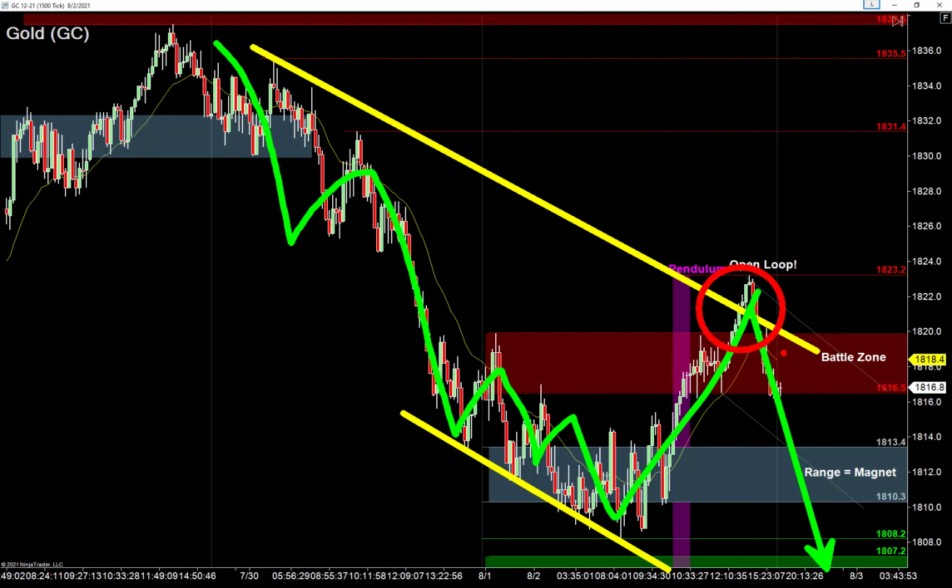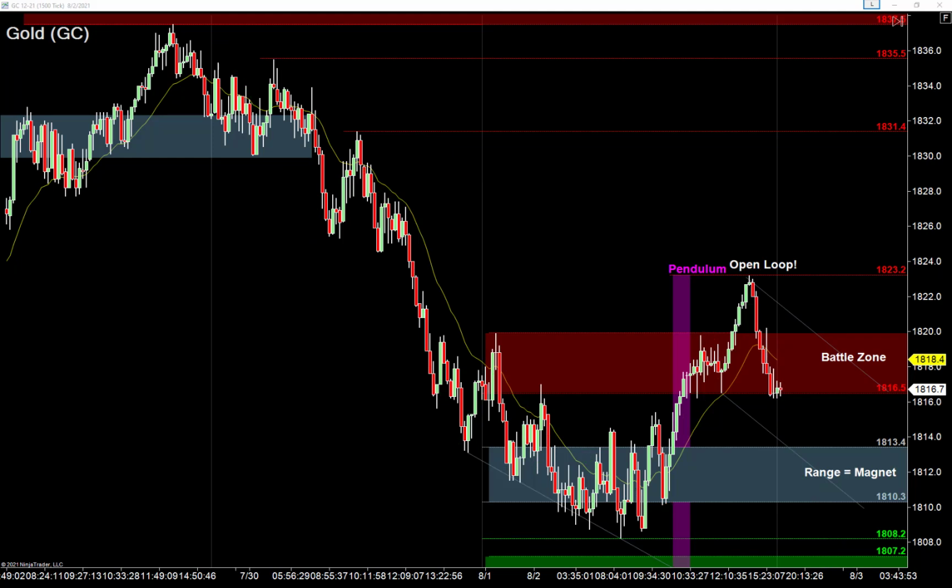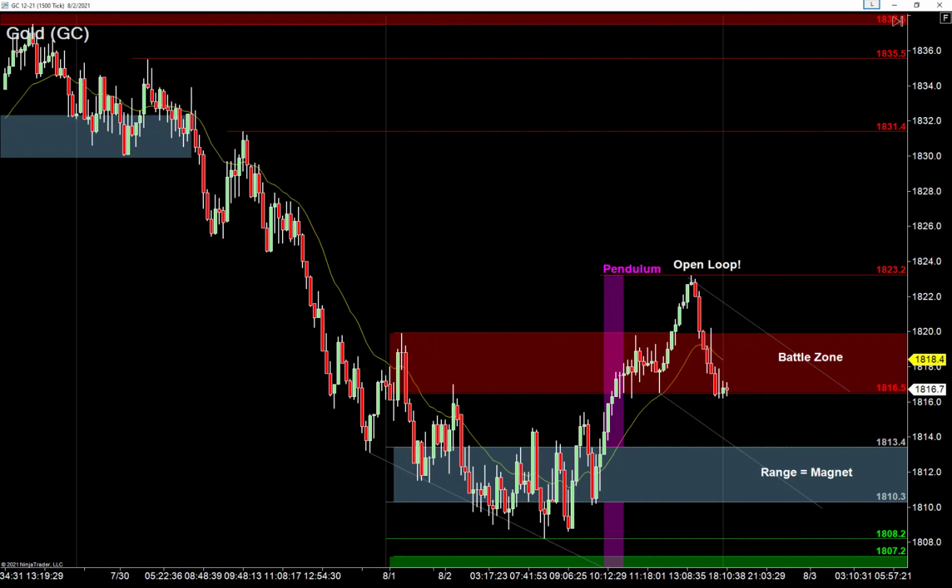Again, a strong bear move down gives all those bears a big magnet, a big bullseye right on that low at 1808.2. The bears would love to go back right down to those lows here for tomorrow.